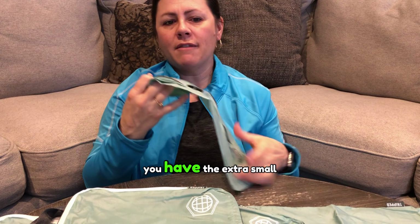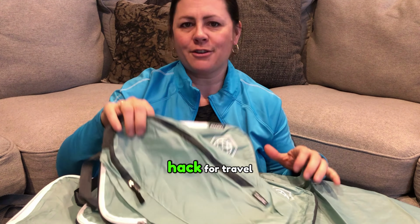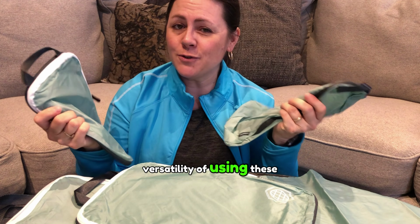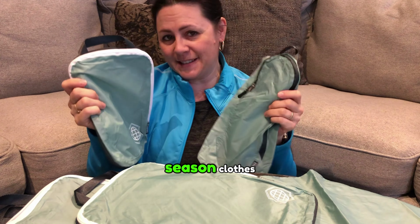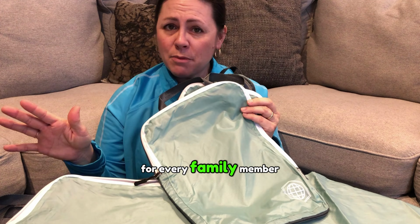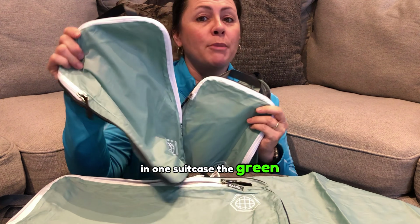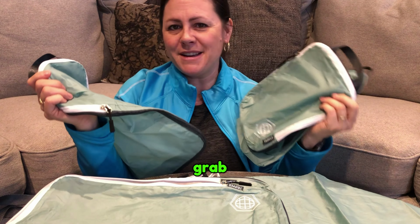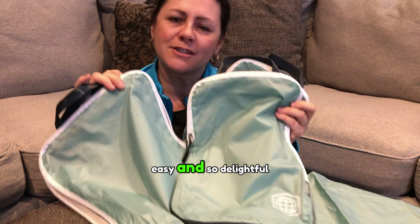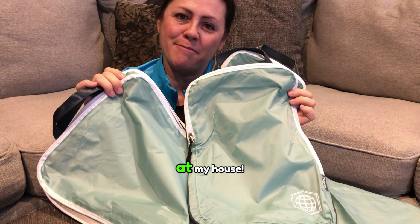And then of course you have the extra small one right here. These are such an awesome hack for travel. I love how much I can pack, and I also love the versatility of using these to help store my off-season clothes. Nice and convenient. You can get a color for every family member, so even if you're packing for a couple people in one suitcase, the green are mine, the white are yours. Easy to grab, easy to see. These make travel and packing for travel so easy and so delightful. These Tripped compression packing cubes are definitely a family favorite at my house.